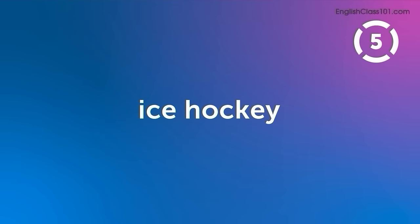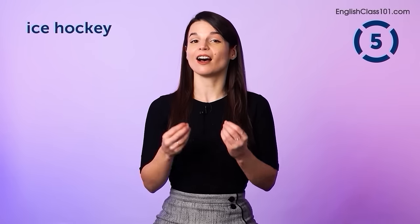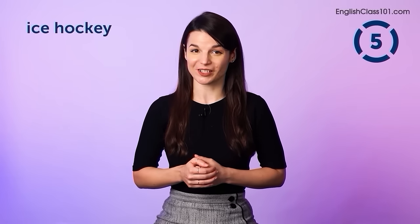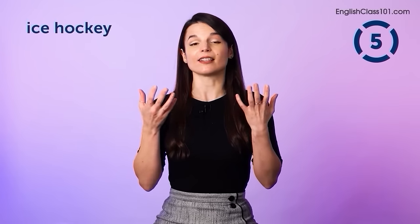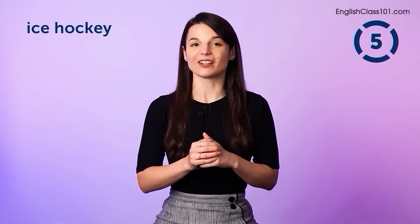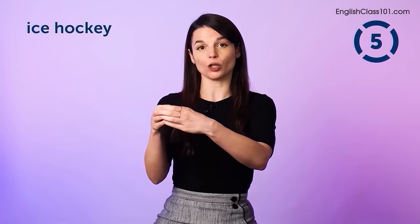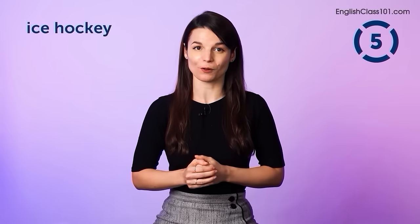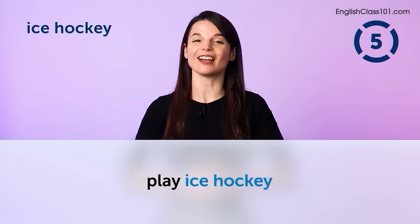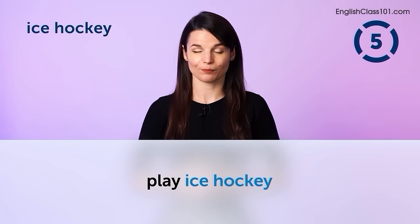Ice hockey. Ice hockey is a popular winter sport. Ice hockey is a hockey game played on top of ice. So the players wear ice skates and they use sticks to hit an object called a puck into a goal. Here's an example. Play ice hockey.